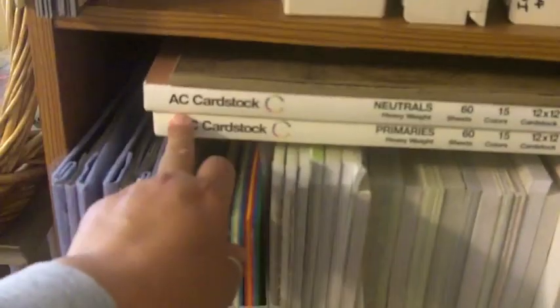The mat for my Cricut. So a lot of 12 by 12 paper pads, DCWV, K & Company, American Craft cardstocks, some of the Graphic 45 die cut packets, some 8 by 8s and some little 6 by 6s, some Webster's. And so I'll be fixing this too, because I just don't know.